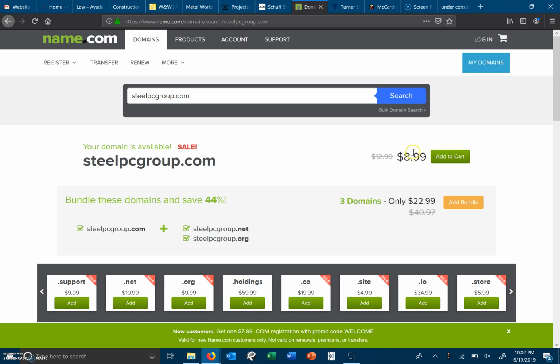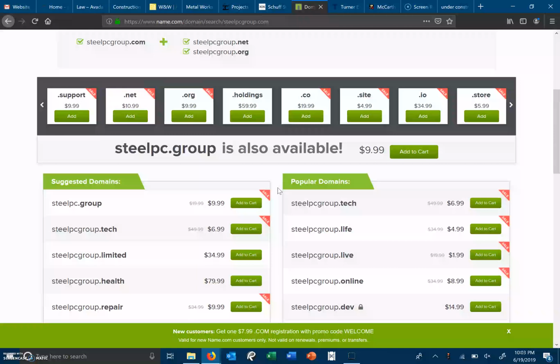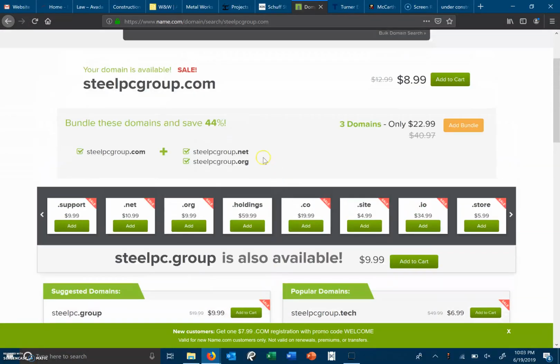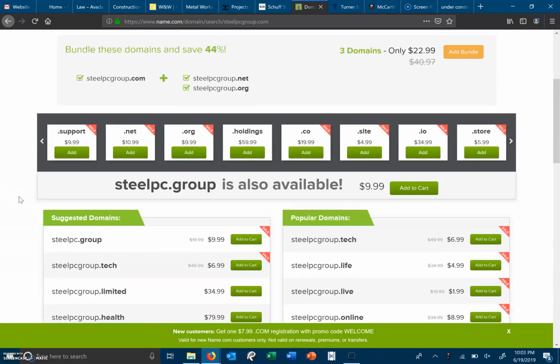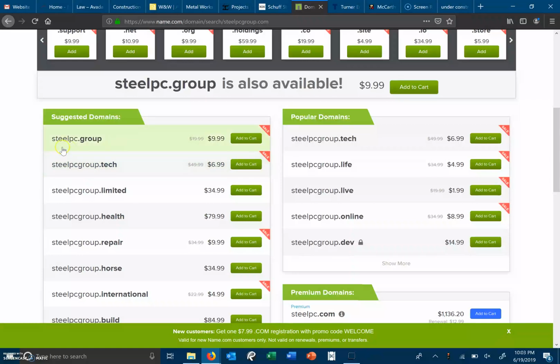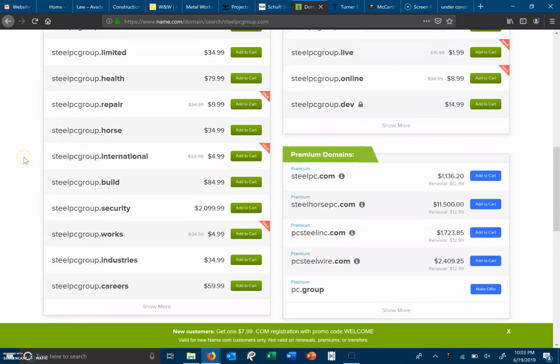I will also mention that something that's gaining popularity in their options are less conventional suffixes to your domain name. So things other than .com. A lot of you may be familiar with alternatives such as .net or .org. A lot of government agencies use .gov. But really, there's kind of no limit to the suffixes that you can use. You can see down here, I could even purchase for $9.99 steelpc.group. You can do steelpcgroup.tech. And you can see that this list goes on. And there's really almost no limit to the different things that you can come up with.